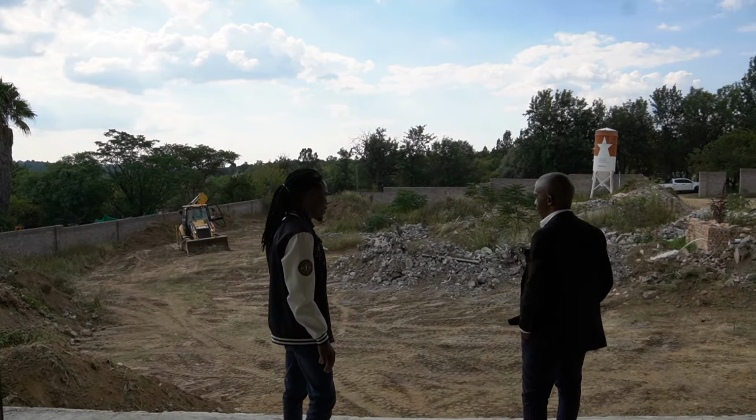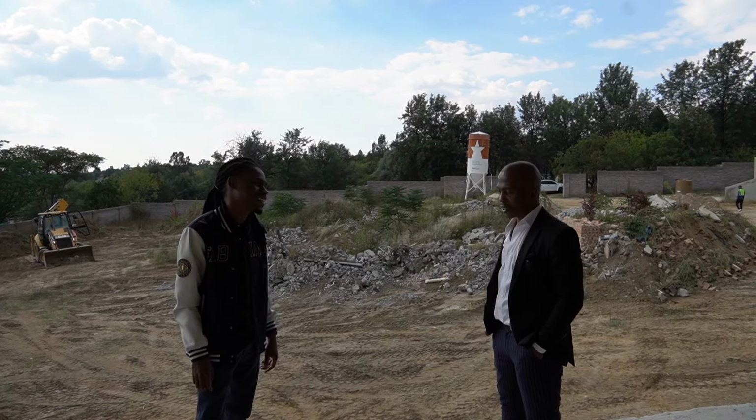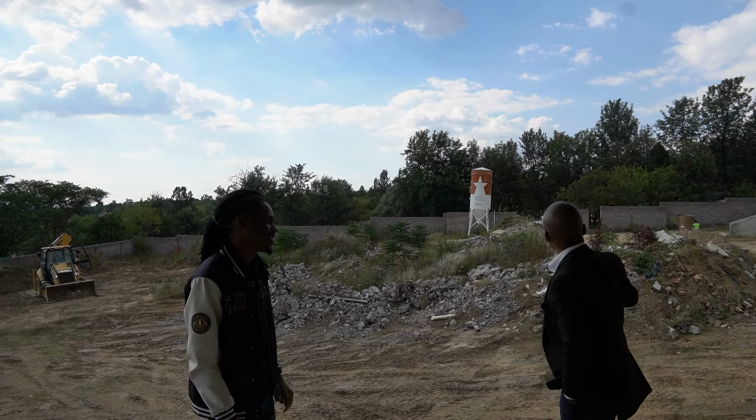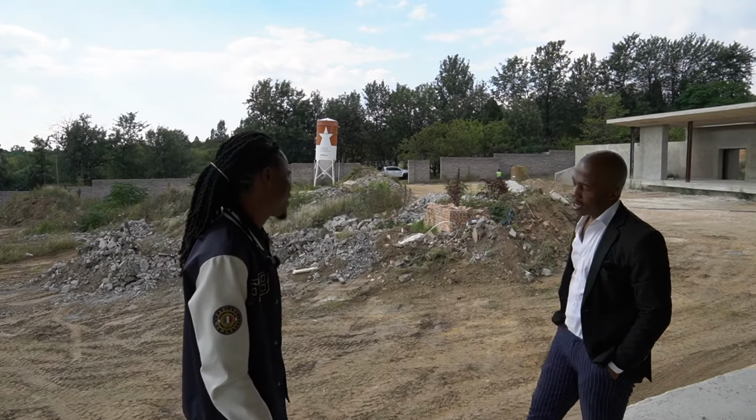This is a very impressive property, and I'm actually quite jealous of whoever does buy this one, because it's a clean canvas. You're able to come here, the structure's already established, and you're able to just put in your own finishes.